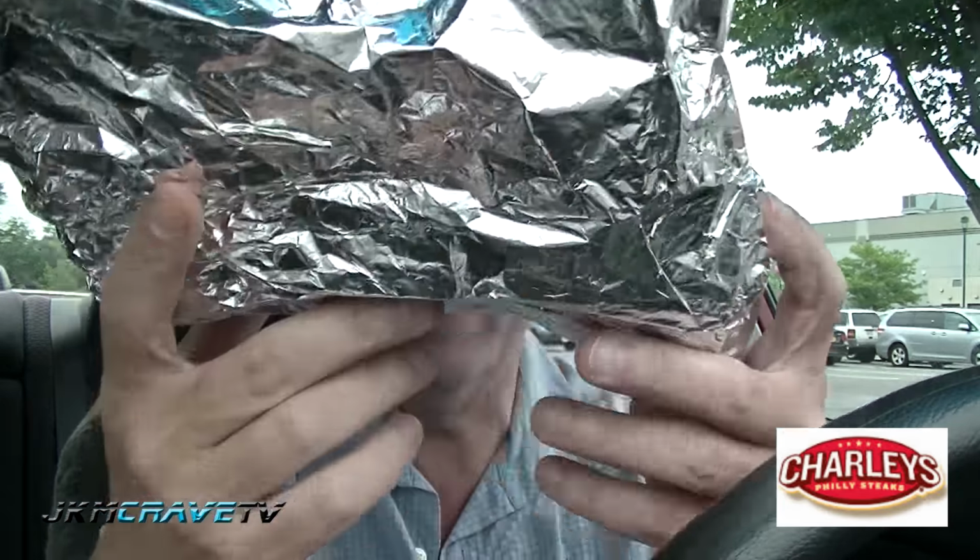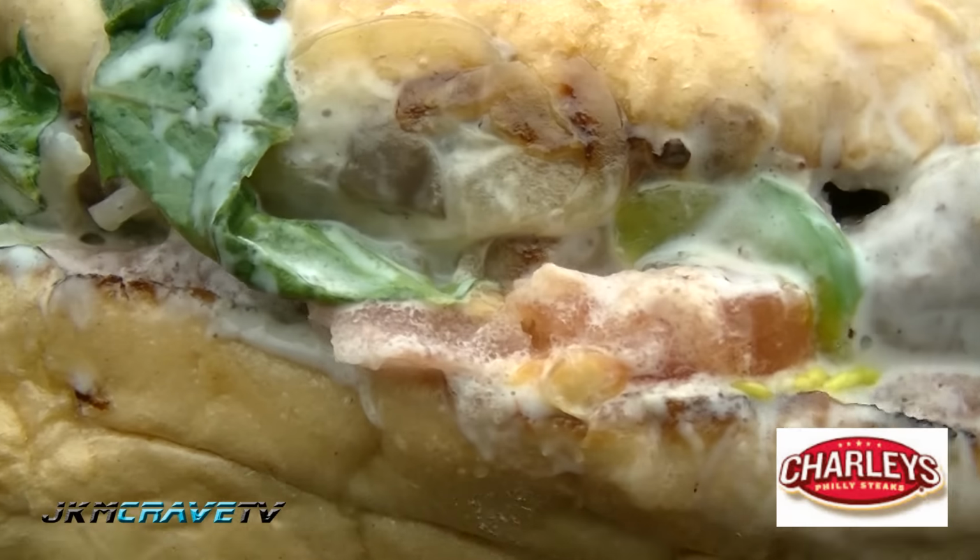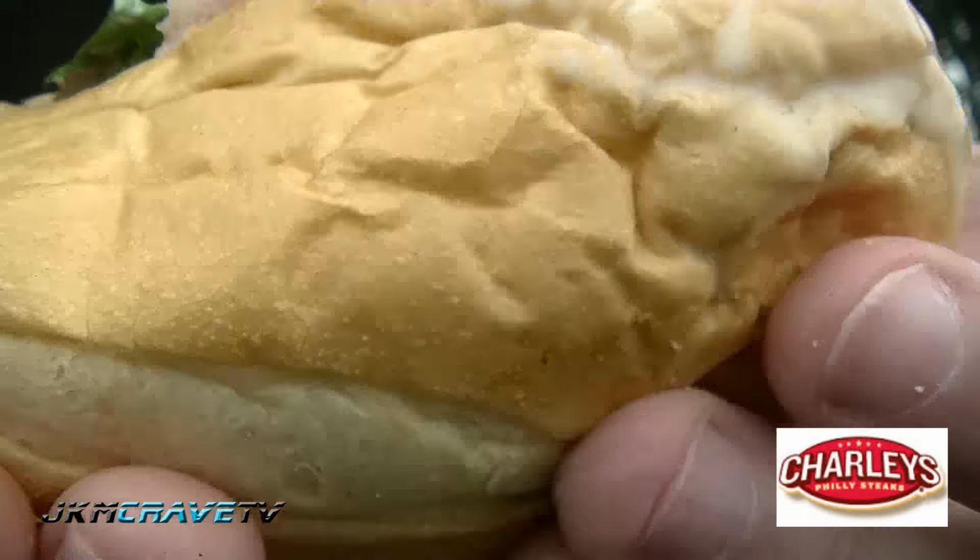Got my bag, and I got my napkins, and I got my Philly cheesesteak, which feels kind of big, guys. Here it is, guys. That is the Philly cheesesteak. I got mine with a little lettuce and tomato on it. It's not really authentic, but it's got provolone cheese. It's got, obviously, steak, a little sauce. Let's give it a shot.